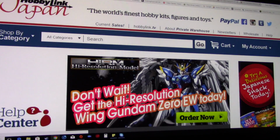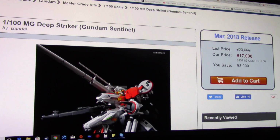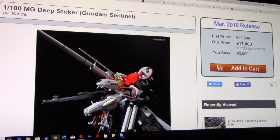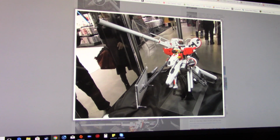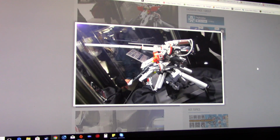So actually, let's go there right now and see if it's still there. Yep, it's still there. I can imagine they're going to have a stop order soon, and it has a March release date. So this is going to be very, very big, very, very detailed, amazing look to it. I, for one, am impressed with it, but it could have been nice if it was a high-grade version. That's my interpretation, but it's still a nice-looking kit. Big, 21 inches long. Very, very big and hefty.